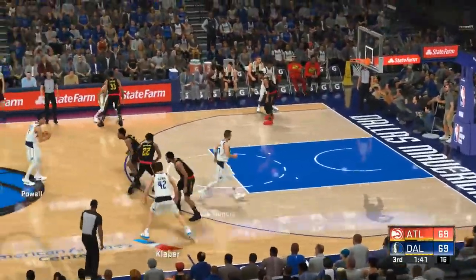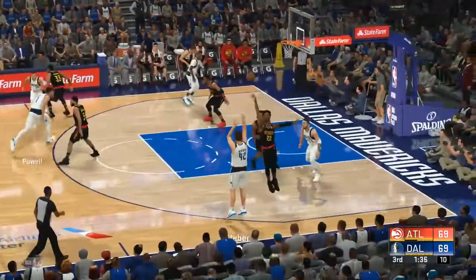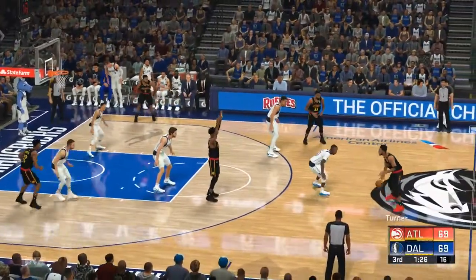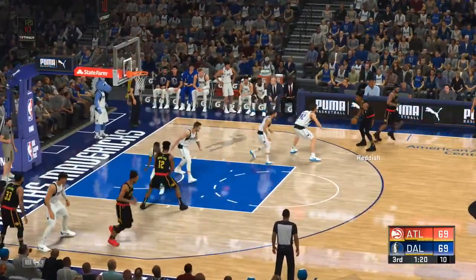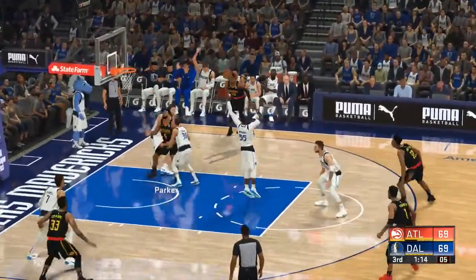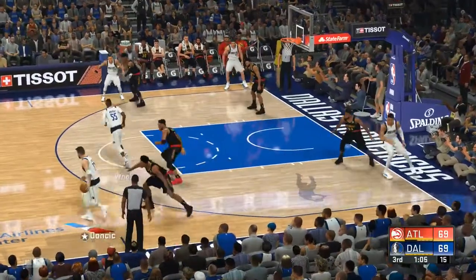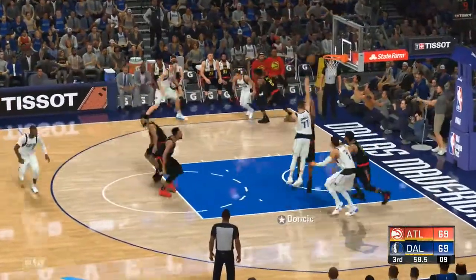Doncic passes to Kleba. Dallas moving it around. Launches it. Jabari Parker comes up with the rebound. Parker's got rebound number 5 here tonight. Turner passes to Reddish. He kicks it to Parker. For the lead. Oh, that's blocked. And now here comes Wright, leading the break. The dish to Doncic. And 1:01 left in the third quarter.